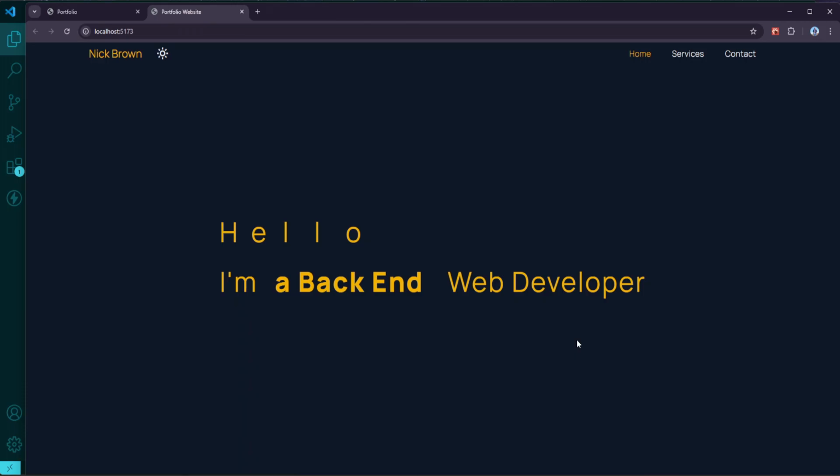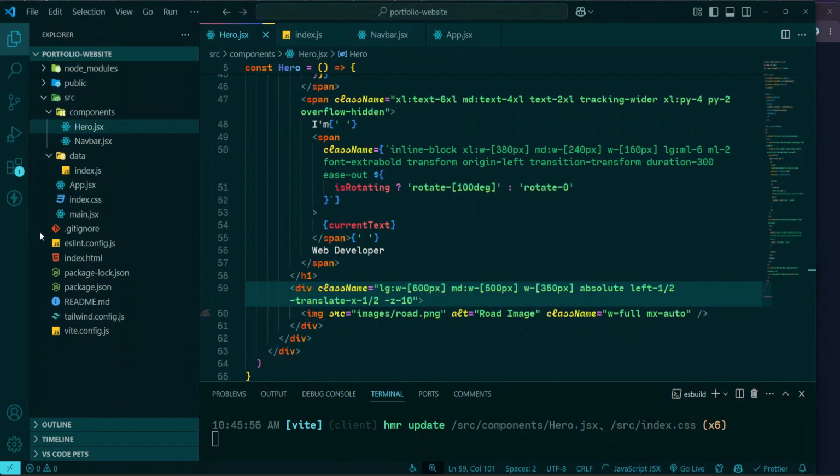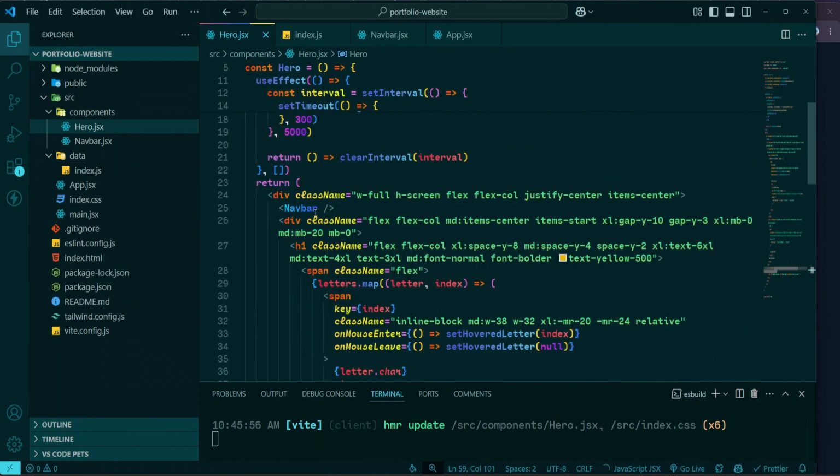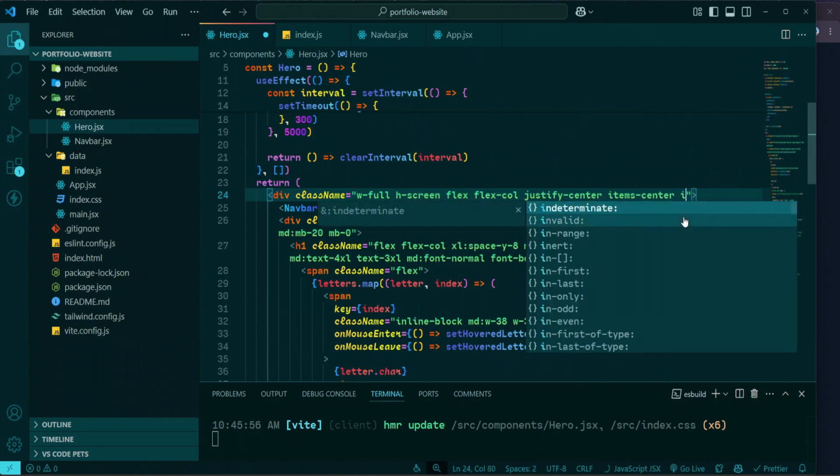This happens because of stacking context rules in CSS. Since we applied a negative z-index, the image has moved behind its parent container, which means it's not being rendered as expected. To bring the image back while keeping it behind the heading, we need to modify the parent wrapper of the hero section by adding the isolate class. So I'm going to add here class isolate.